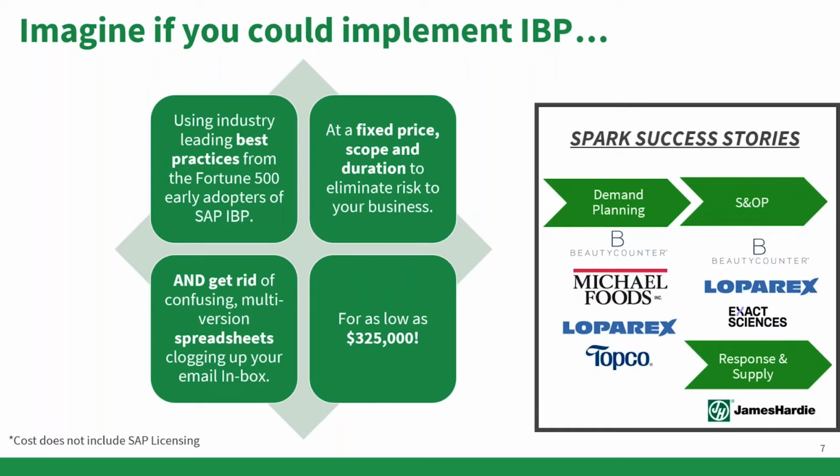But again, we took best practices from all the powers that be within SCM Connections, sat down, put a list together to say, we know what our clients need, especially when this is their first planning system. So how can we get them up and running at a low cost with low risk and at least get them live and build that roadmap so they can keep adding on to it in the future. And so listed here is just a couple of our success stories we've had in the last couple of years. So we've done demand planning, S&OP, and response and supply for these customers you see here on the screen.